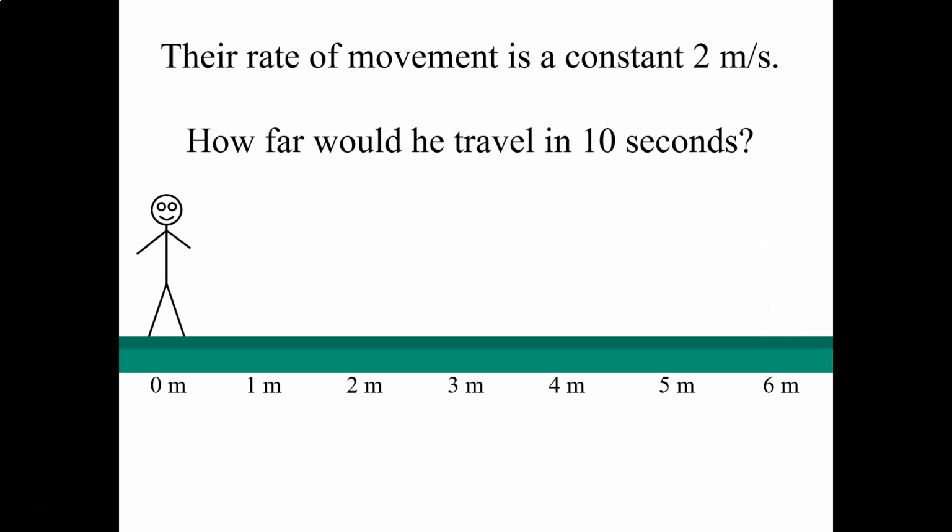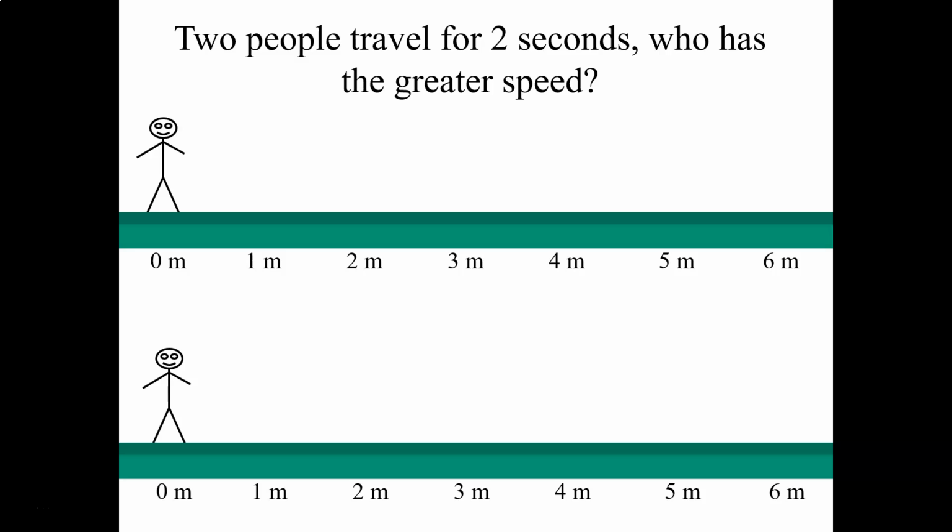How far will you travel if you traveled for 10 seconds, if you traveled 2 meters per second? Would it be 5 or 20? Think fast. It'd be 20. You would travel 20 meters, because each second he goes 2 meters.